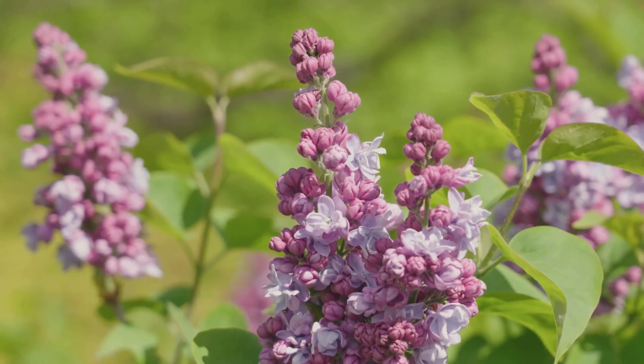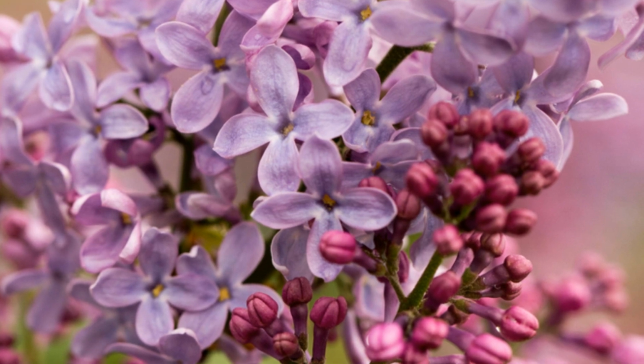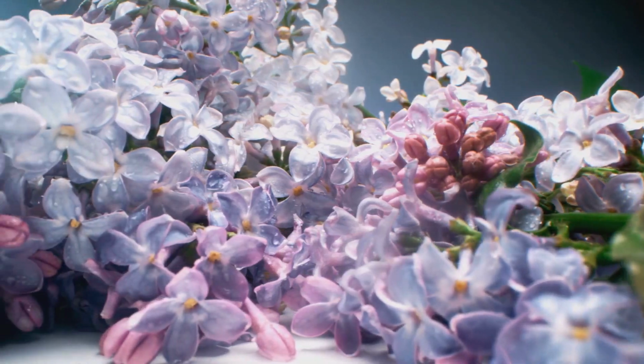And let us not forget the more unusual shades that can be found. There are lilacs with a distinct bluish tinge, cool and serene. These blue-toned lilacs are highly sought after by many enthusiasts. They have an ethereal quality that is quite captivating to behold.